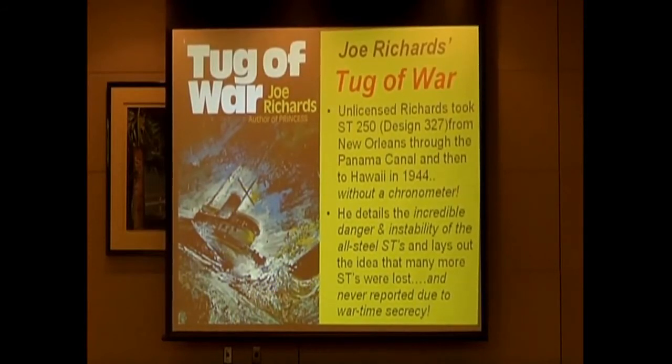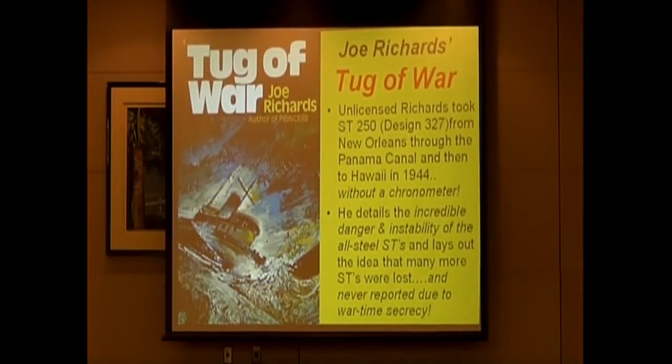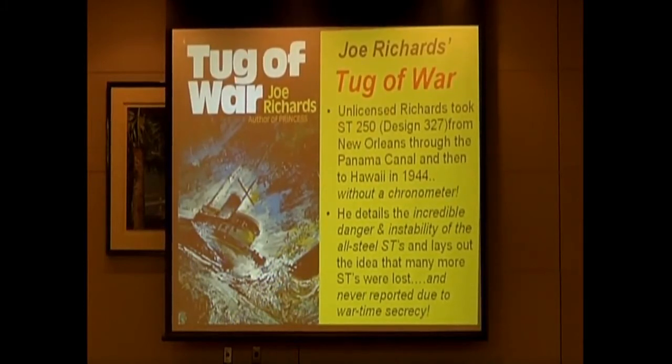He details throughout the book the incredible instability of these all-steel STs and lays out, basically, a conspiracy theory. Now, I've been hammered over this, and I said, look, I'm not saying this, read the book. He lays out the idea that many more STs were lost, never reported due to wartime secrecy. Now, I know our government would not keep something from us, ever. So, I think he didn't know what he was talking about. But if you believe him, or consider it possible, there is some logic and a little bit of evidence.